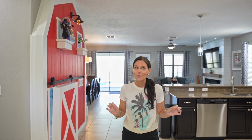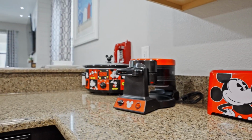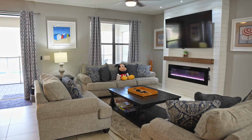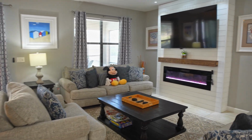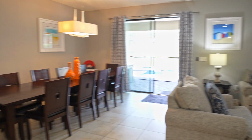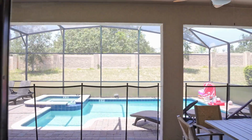Mickey's Mansion features 8 themed bedrooms, 5 bathrooms, a Fast and the Furious themed game room, your own private pool, home theater, and this fully equipped kitchen. And before we show you some of these magnificently themed bedrooms and game room, just want to point out real quick the spacious living room, as well as the dining room, and of course, the pool area.